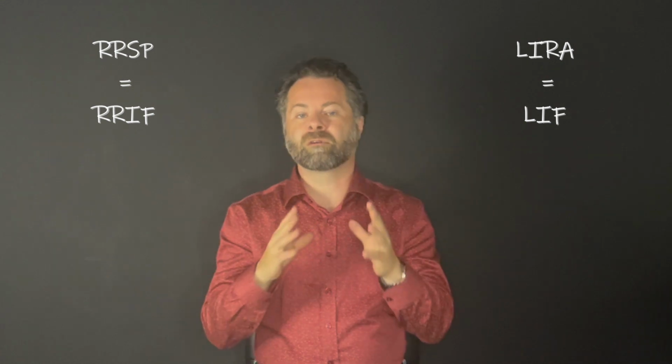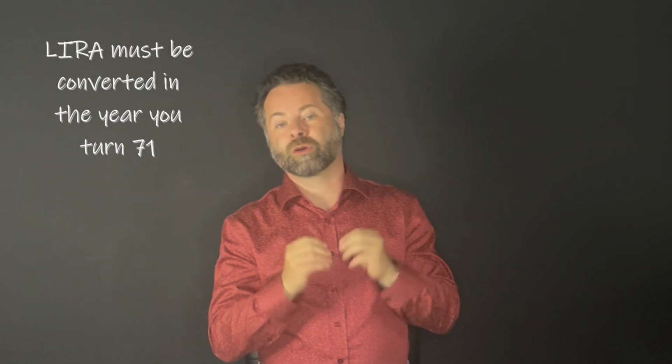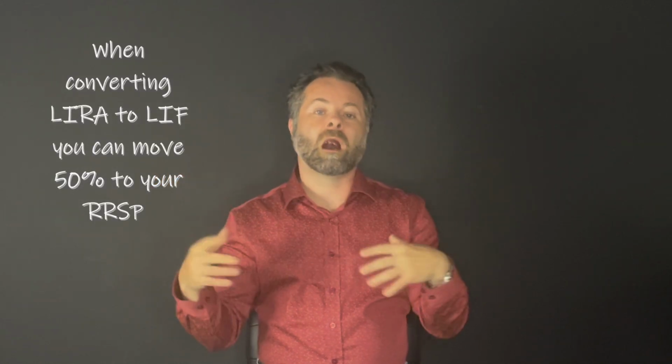You get to the point now where you need to convert it from a LIRA to a LIF. And by the way, the rules around the LIRA to the LIF mirror the RSP to the RIF. You have to convert it no later than the year that you're turning 71. Once you convert it to the LIF, you have an opportunity to take 50% of that money and shift it into your RSP. Thus what I call unlocking it.